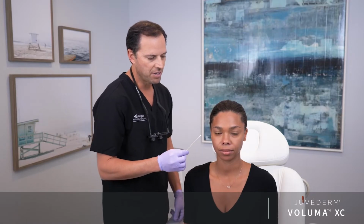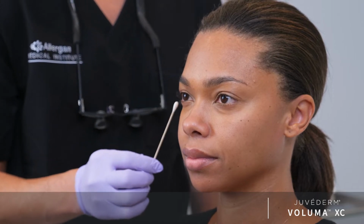Also, we get some descent of that tissue as well, which further accentuates that lack of volume in the anteromedial cheek. So these are two areas where I believe Talisha would benefit from the use of Juvederm Voluma XC to address the zygomaticomalar area as well as the anteromedial cheek areas.